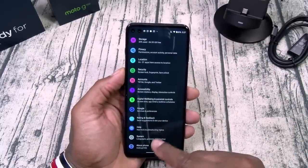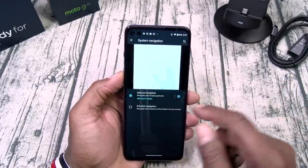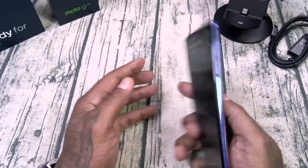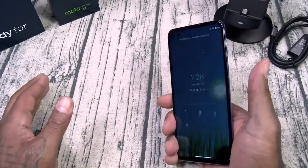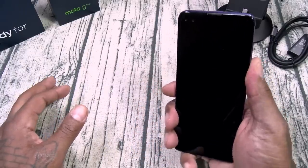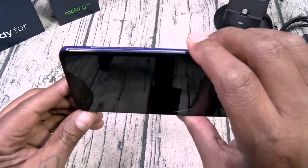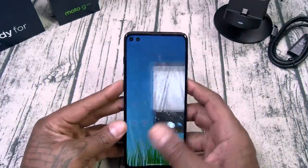Let's go to gestures. Okay, so you got your quickly open a camera. To quickly open a camera, press the power button twice. So when your phone is off, let's go ahead and try that out real quick. Let's try the world star button. Bang. Okay, let's do that again. Say you're outside, let's turn this off. Let's hit the power button twice. Let's try that one more time.